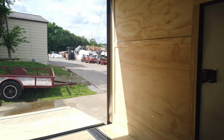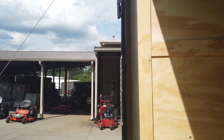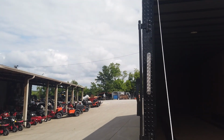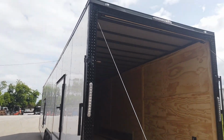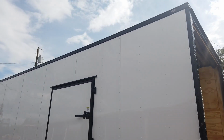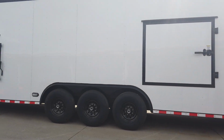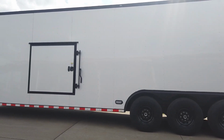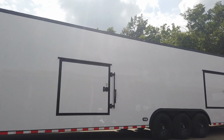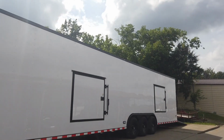This enclosed trailer is a dovetail. There is spring assist on your loading ramp. Once again, this is an 8.5 by 36 enclosed trailer with 2 escape doors on your driver's side.